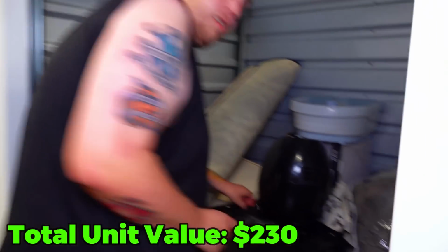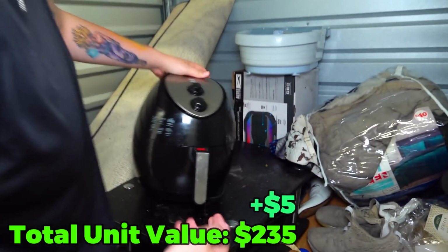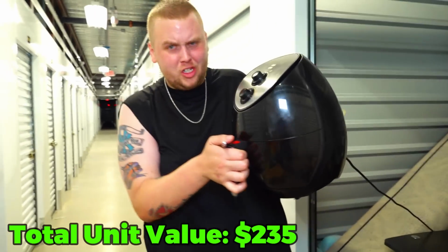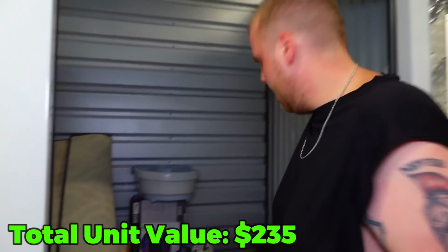And now we have a pen. Another air fryer, it looks like. Definitely an air fryer, but this one, unfortunately, is not new. That one's been used, so maybe $5 or so. I got this thing full of blankets. Not important.